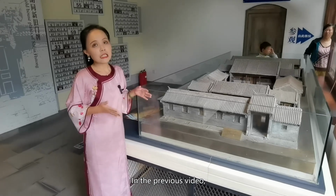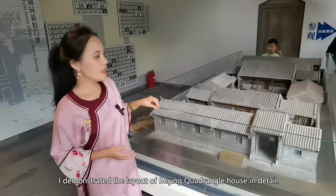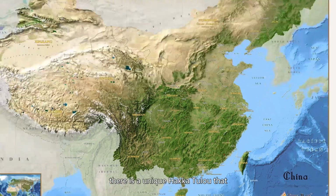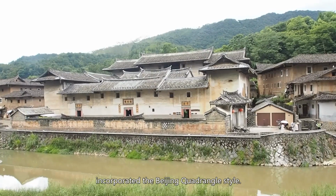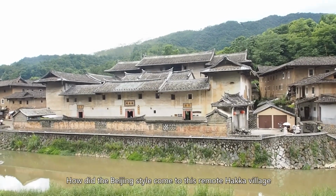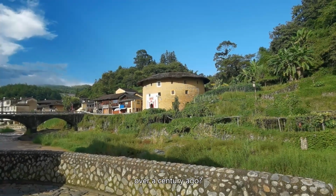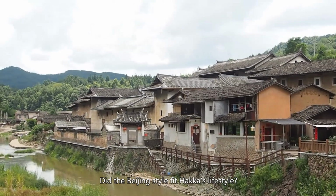In the previous video, I demonstrated the layout of Beijing Quadrangle house in detail. Thousands of miles away, in the hilly area in West Fujian Province, there is a unique Hakka Tulou that incorporated the Beijing Quadrangle style. How did the Beijing style come to this remote Hakka village over a century ago? Did the Beijing style fit Hakka's lifestyle?